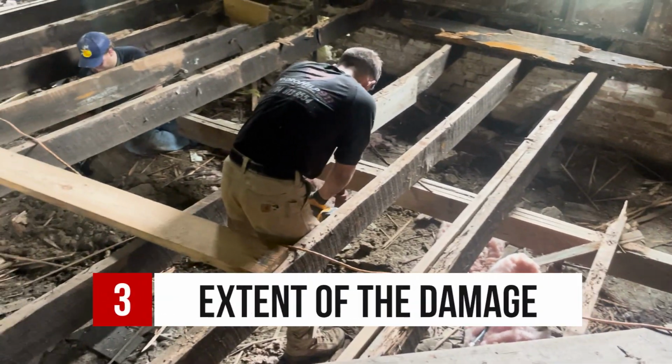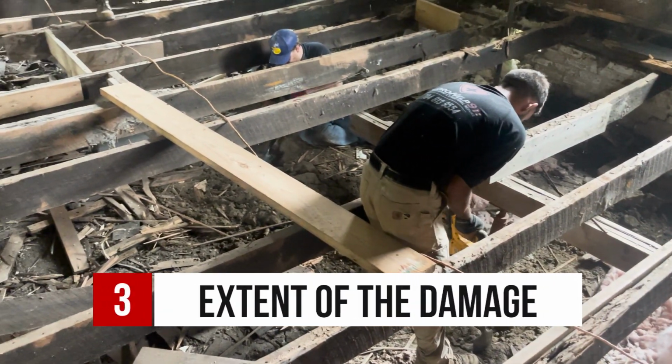Another factor to consider is the extent of the damage. Is it just moisture, water, or mold damage, or is there also other structural damage that needs to be addressed?